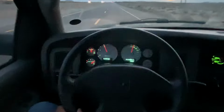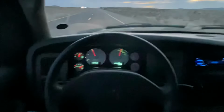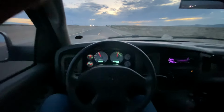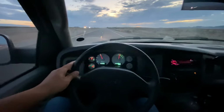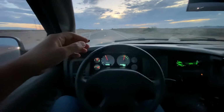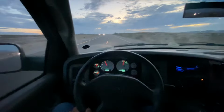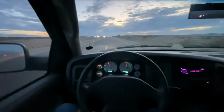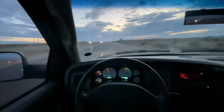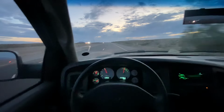The steering on this one, again, it's an 03. If you had a third gen Ram, 03 to 09, you could practically take your hands off the steering wheel for a mile at a time, and it's gonna track itself straight. It knows how to get down the road straight without constant adjustments. That's only the two-wheel drive.